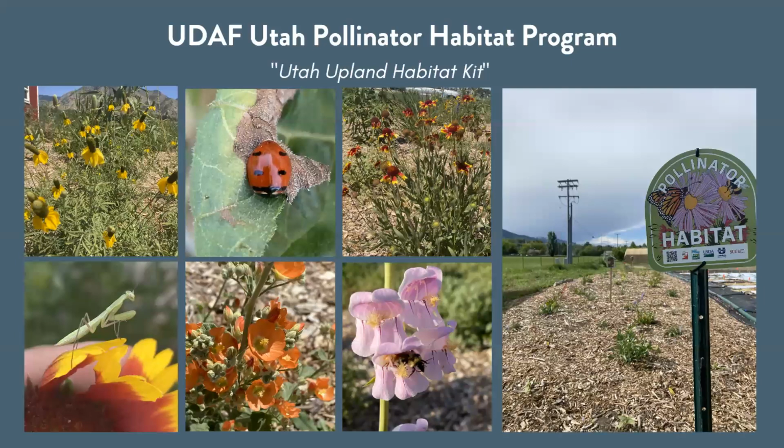One of the last things we're going to talk about is the UDAF Utah Pollinator Habitat Program, which is through the Utah Department of Agriculture and Food. We applied and got a bunch of native Utah plants, specifically the Utah Upland Habitat Kit. We're trying to enhance or provide native plants for pollinators and other beneficial insects. On the left here is an idea of what we've been seeing. We've got some really beautiful flowers. I can't remember what they're all called though. They're all something weird and fancy.